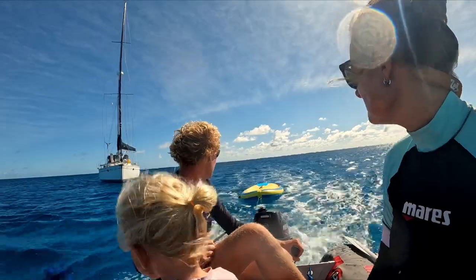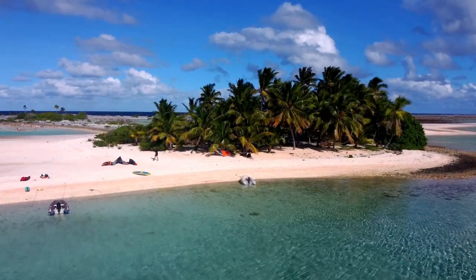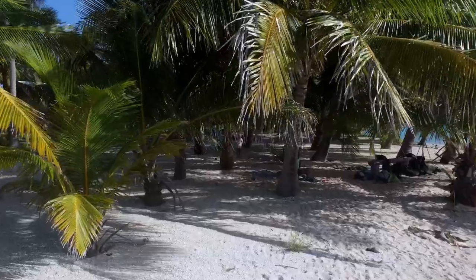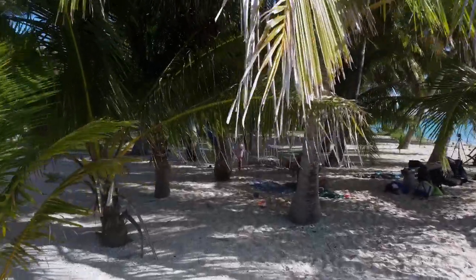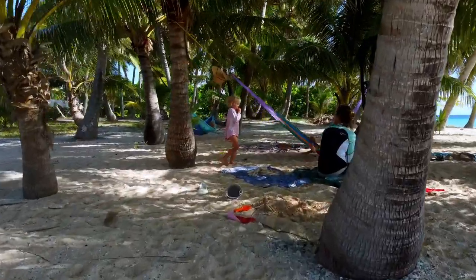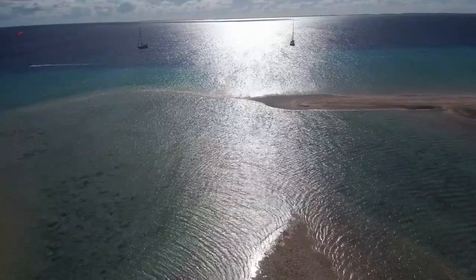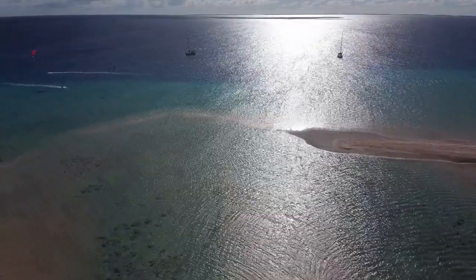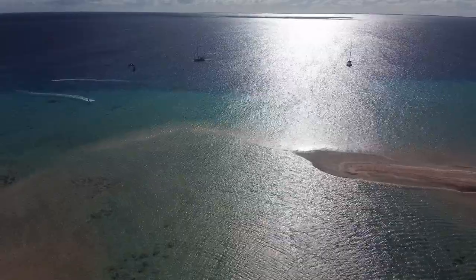Makemo. We are anchored at the south side of the atoll and find ourselves a small private island. Underneath the palm trees we have shade and there is even a rainwater well to rinse our salt gear. Time to play in the water the coming days because there is enough wind and our friends have a lot of toys on board which we can try out.